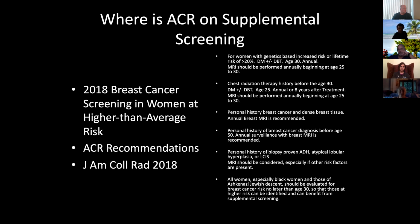In 2018, the American College of Radiology changed its stance and made supplemental screening recommendations for higher than average risk women. These recommendations basically still start with a known risk factor and incorporate patient age. The recommendations encompass women with genetic-based risks that are known, a prior history of chest radiation, personal histories of breast cancer, or a specific diagnosis on a prior biopsy. The imaging recommendations include various combinations of digital mammography, digital breast tomography, and MRI.